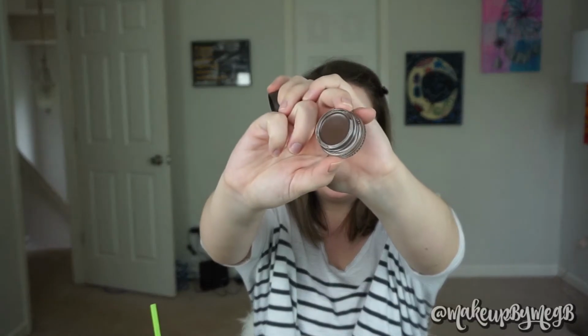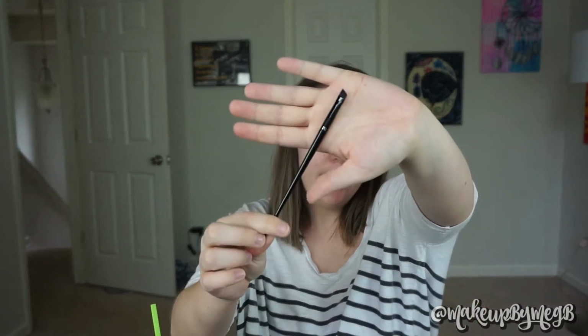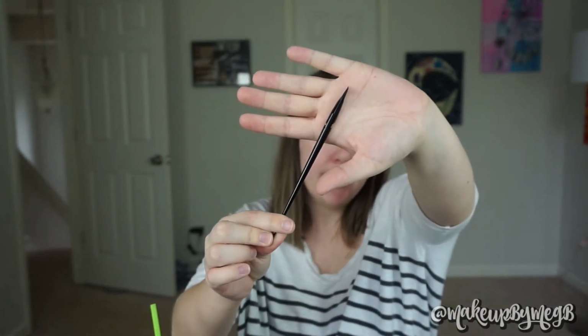And then here is the pomade. It looks like it might be a little dark, but we'll work with it and see what we can come up with. The brush does come with a little cap to probably prevent the bristles from getting misshapen. But here is the brush. It's a really nice thin angle. And the handle is pretty long and it's pretty weighted down towards the tip of the brush.